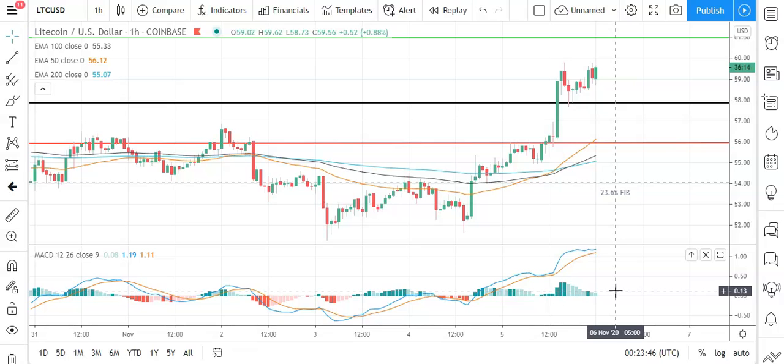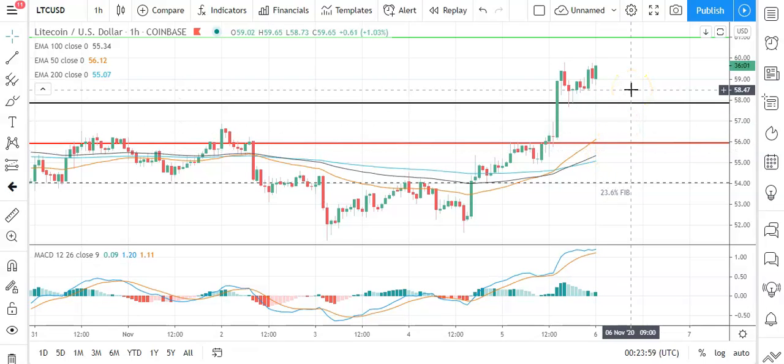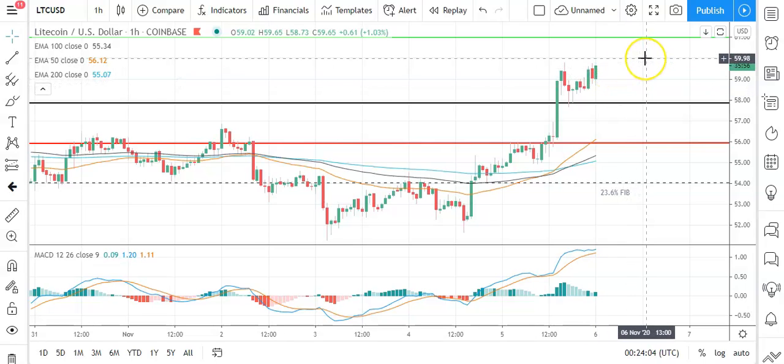On the MACD, we're seeing a narrowing of the bullish histogram, but no sign of an imminent bearish cross. On the EMAs, a further pull away by the 50 from the 100 and the 200, supportive of the early upside. So key through the early part of the day, avoid the pivot, break out from yesterday's high through to 60 levels to bring resistance levels into play.